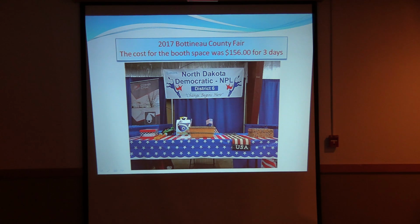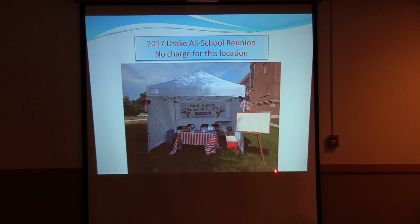But that's just an example of an indoor setup. You don't have to have a tent, obviously. This was basically our most successful event in terms of cost and outreach, and just visiting with the people. This event turned out to be our best in terms of location, right next to the school, weather, and people stopping in.